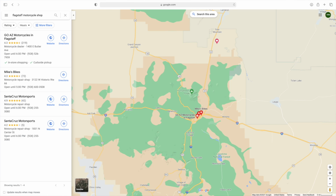Flagstaff is a fairly large town. It's, I think, 80,000 people, something like that. There are several motorcycle shops in the area. I'll put them up here on the screen. I didn't go to any of them. They all seem to get good ratings, but it's fair to say that you could have your bike serviced or some sort of maintenance done while you're there.